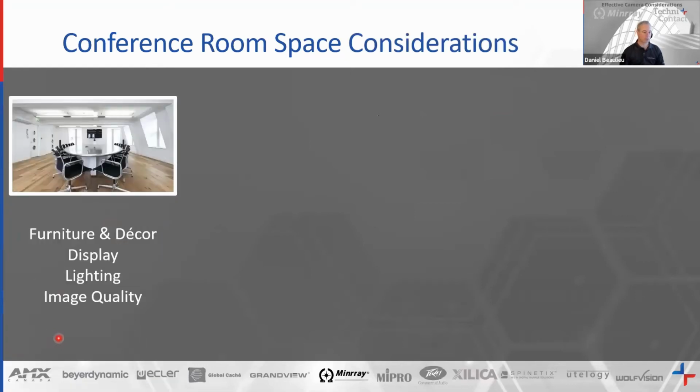The first thing for sure is furniture, like we saw earlier: furniture, decor, display, lighting, image quality. These are always considerations to take. Some rooms already have furniture, so the integrators or the end user have to put technology in these existing rooms. Sometimes it's a brand new room. Again, depending on the size of the screen, it's going to be an LCD or a projector, and the lighting also will need to be taken into consideration in these rooms.